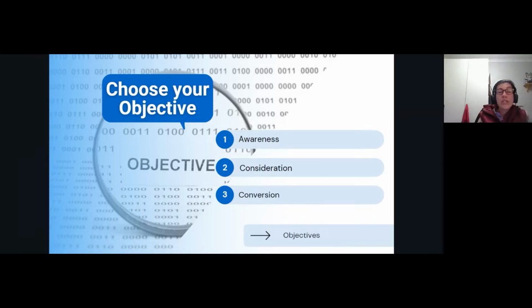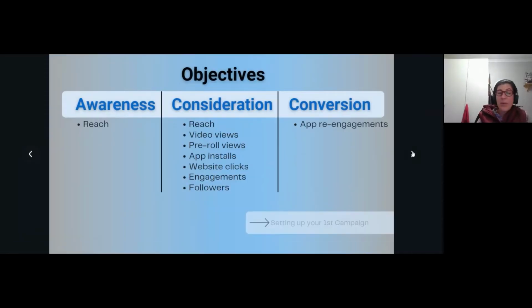Let's be aware, when we are creating Twitter campaigns, Instagram, Facebook, Google Ads, LinkedIn, any type of campaign, we need to choose our objective. Is it about awareness, consideration? Is it about conversion? And there we go.